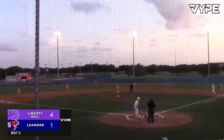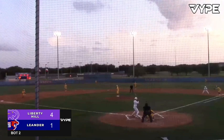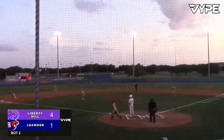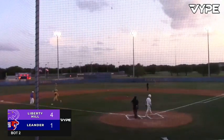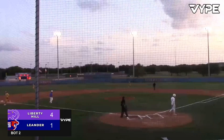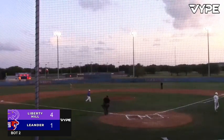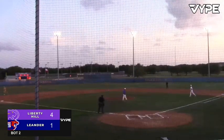Now it's a full count here to Wheatley. Salazar over there at first. Neuenschwander with a big side, but boy, for a righty, he has quite the move over to first and caught Salazar unaware, and not even a slide there, but he got him. So that'll end the second inning. Still 4-1 Panthers.